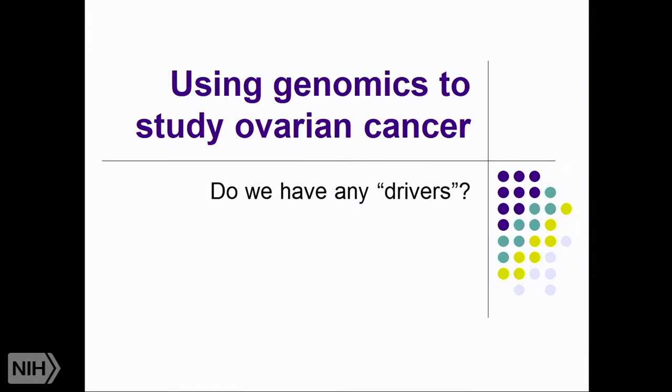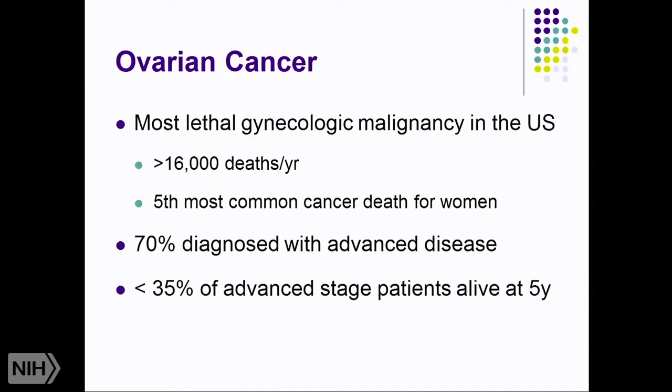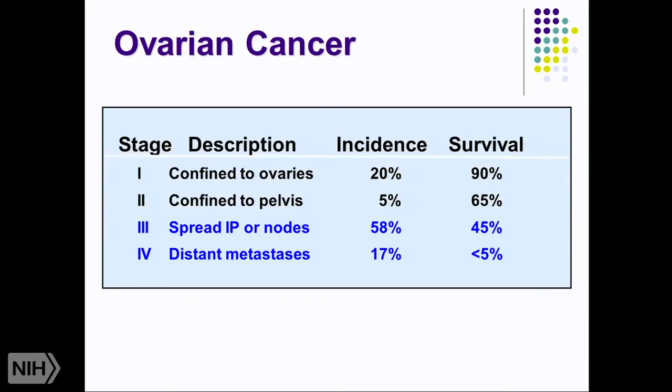So how can we use genomics to study ovarian cancer to find out, do we have any drivers of ovarian cancer? So let's back up and talk about ovarian cancer itself. Ovarian cancer is the most lethal gynecologic malignancy in the US. It leads to 16,000 deaths per year. It's the 5th most common cause of cancer death in women. And that's because 70% of cases are diagnosed when the patient is at an advanced stage of disease, and less than 35% of these patients with advanced disease will be alive at 5 years.